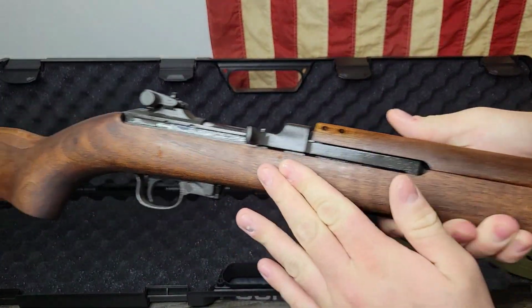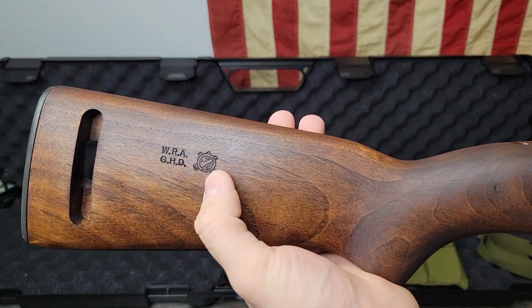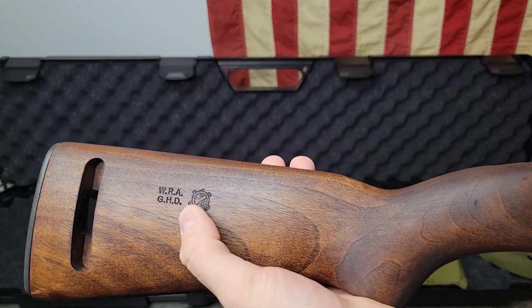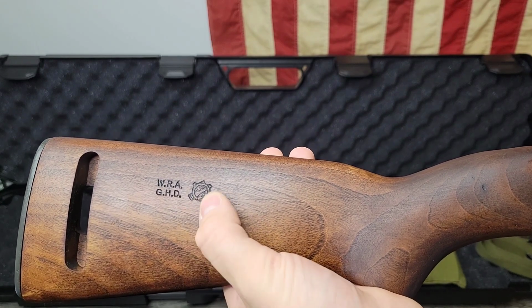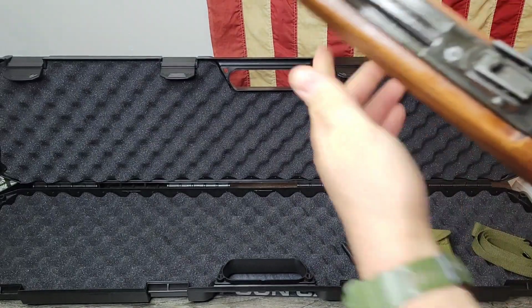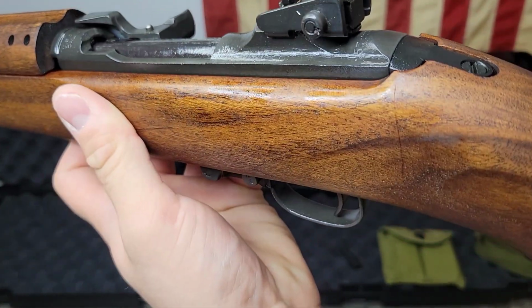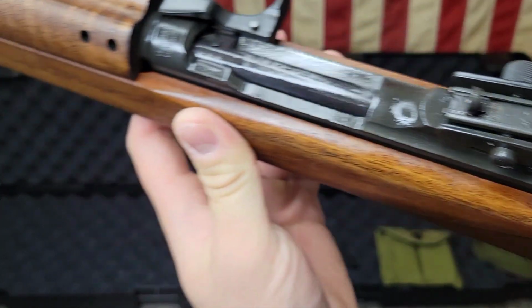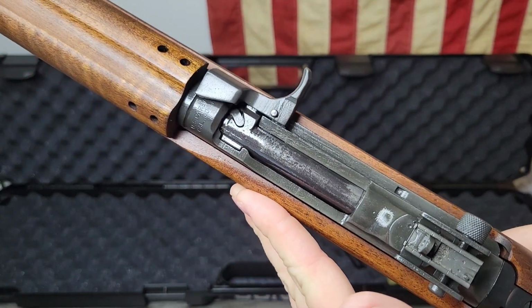We get a beautiful brand new walnut stock. It is marked properly for a Winchester: the WRA for Winchester Repeating Arms, GHD inspector cartouche, crossed cannons, and a P on the bottom. We can see the Winchester roll mark under the rear sight, though it's kind of hard to see under that Type 3 rear sight. Our particular carbine does have a Type 3 round bolt.